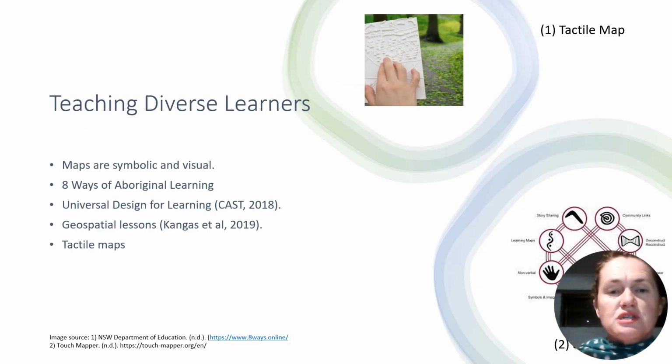When it comes to teaching diverse learners, there's a wonderful advantage in geography and mapping, and that is that maps are symbolic and visual. There's a great synergy between mapping and the 8 ways of Aboriginal learning, as well as the universal design for learning and its multiple means of representation. Researchers also emphasise that geospatial lessons are particularly suited to EALD learners for the powerful visual elements they can contain. It truly can be a multimodal lesson.